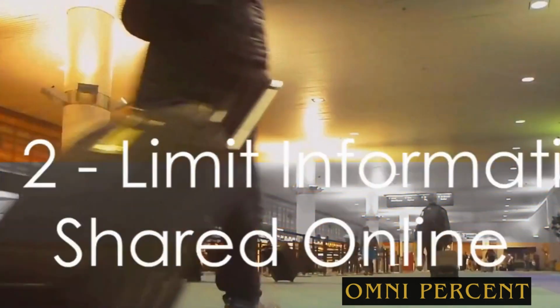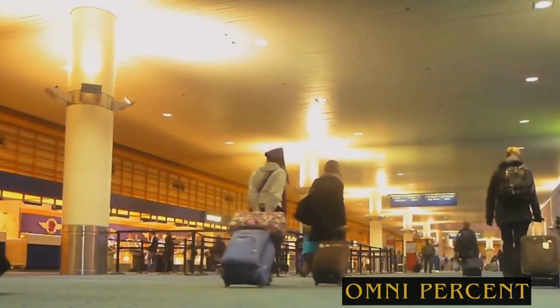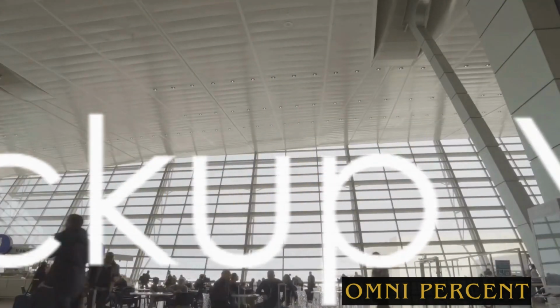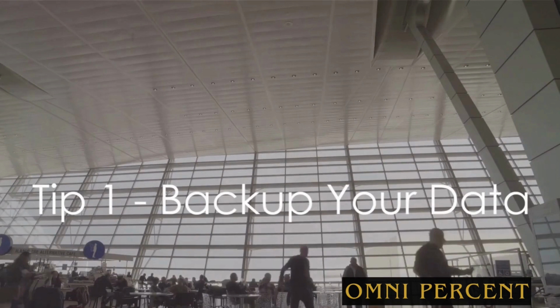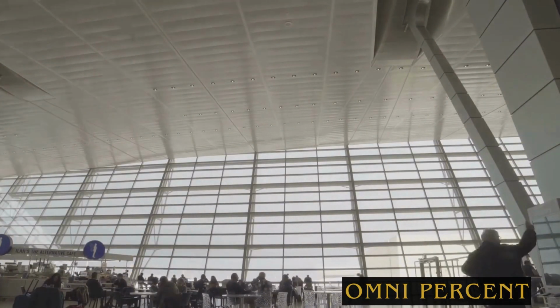At number 2, limit the information you share online. The less information available, the less there is for cybercriminals to exploit. And finally, our number 1 tip, back up your data. This ensures that even if the worst happens, you won't lose what's important.